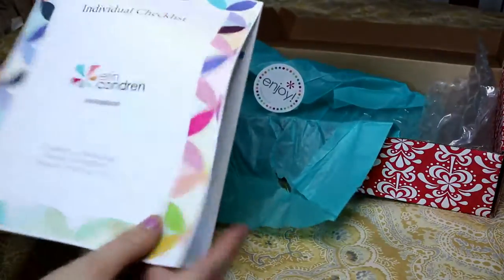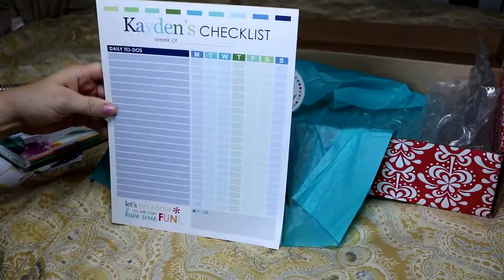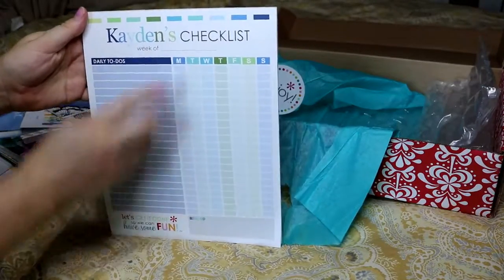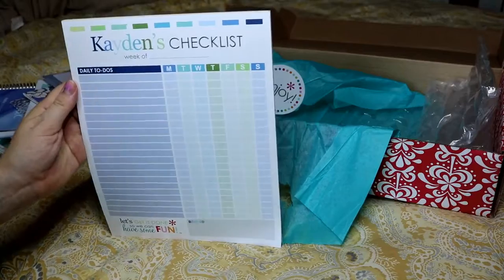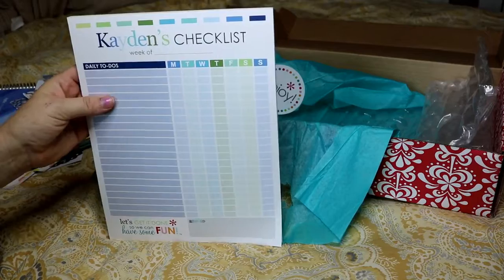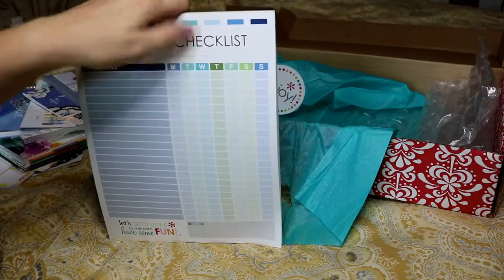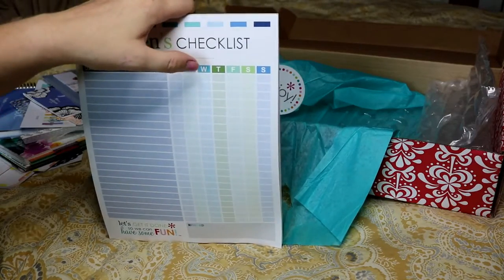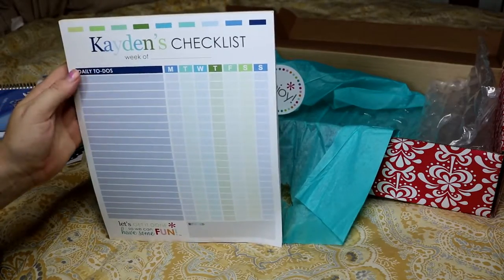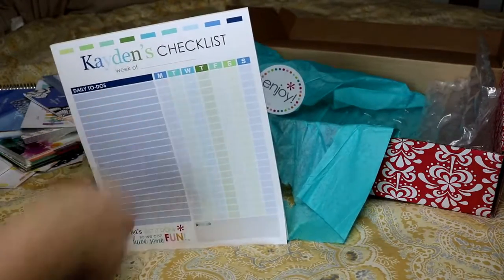I got an individual checklist. And this is for Caden's chores. And every week I will have like a reward, and I'll have his chores and he'll mark it off. We have this thing: if he does his chores in a timely manner, then he can mark it off. And if I have to do it, I mark it off, and then he has to pay me for every chore that I have to do that he did not do. And unless he's sick or something, this is what is going to work.